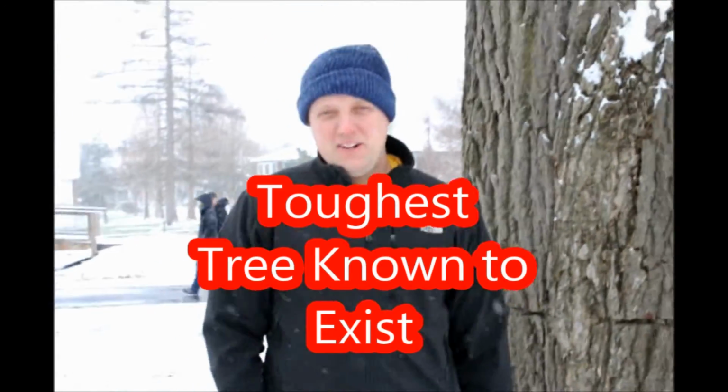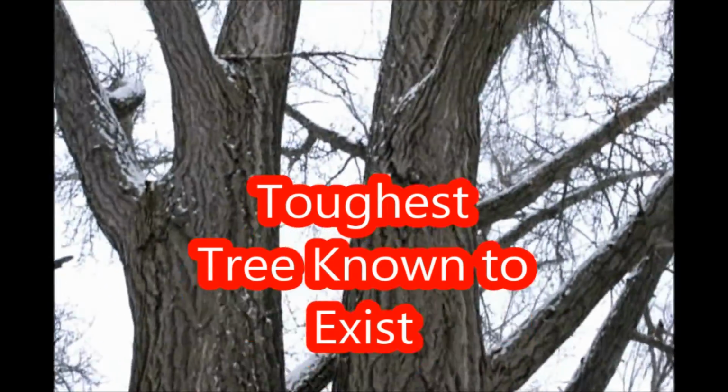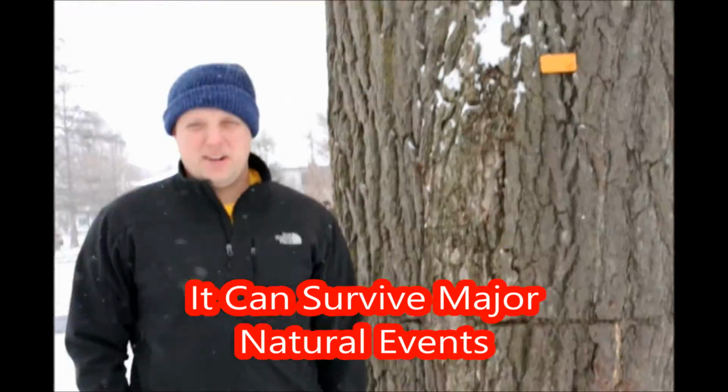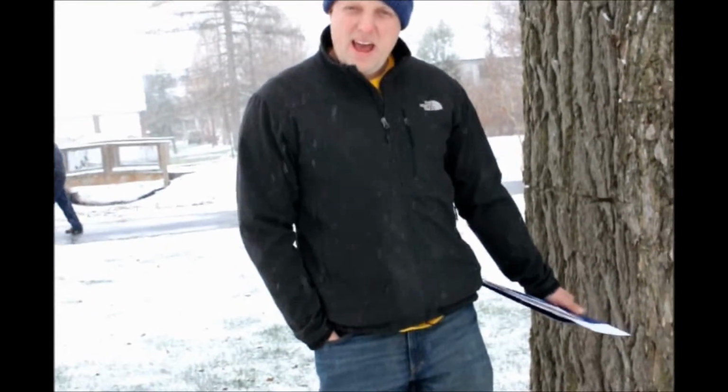This is an exceptionally hardy tree here. This is a ginkgo tree, and this has a nice story to it. There was a student here on campus at Delaware Valley College, which is now going to be Delaware University, and the student many years ago got really mad at the trees and decided that he didn't like them anymore. He was going to kill them.